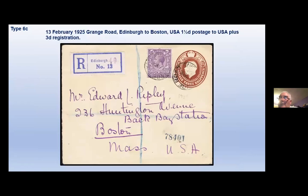And here's one of a similar label, this time with the sub office stamped on it, going to the USA. This time it's a 3 envelope with the added 3p to pay the registration. At this time, it was now a penny halfpenny to post a letter to the USA.